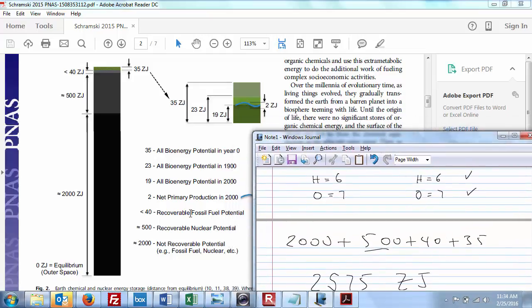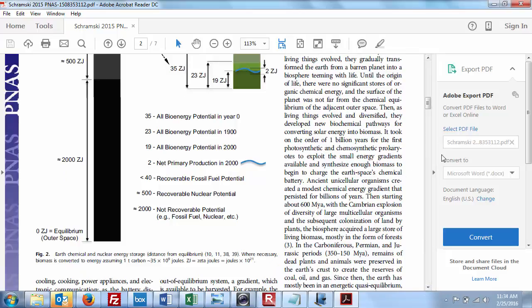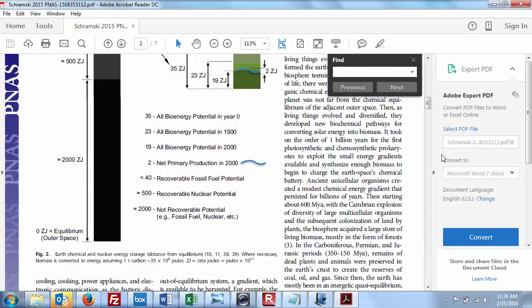I'm still trying to figure out what that 40 is. Oh, yeah, there we go. There's the 40. The 40 is the recoverable fossil fuel potential. So that's kind of what's still in the bank. And it's not exactly clear to me why he is counting the recoverable fossil fuel potential differently from the bioenergy. I want to take a look at that really quick. Let's just look at the distinction. I'm just going to look for the number 40.